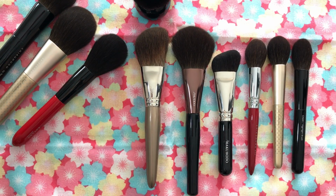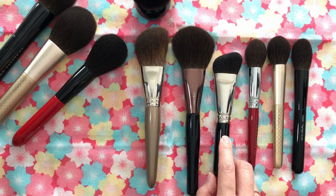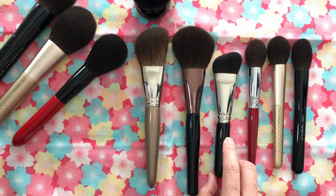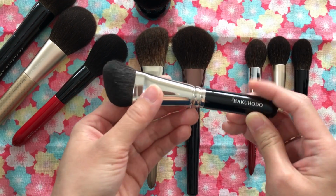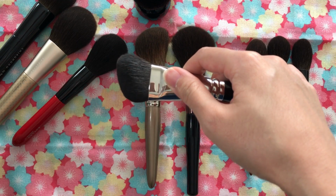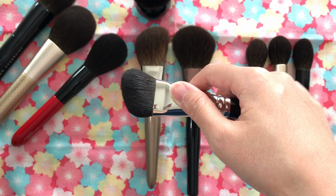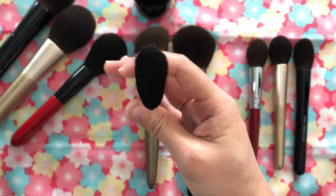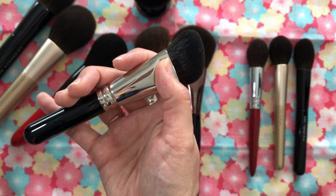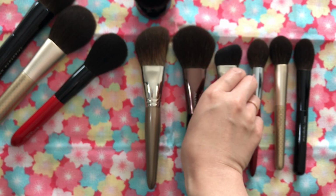All right, then let's go to the Hakuhodo G50. This is a flattened angled brush made out of squirrel and horse mix. It's densely packed and I can't feel the horse hairs, or I couldn't feel the horse hairs a while ago when I used it. I think I did use it recently, I couldn't really feel it. The slim head allows for targeted and soft contour. It's my favorite contour brush, or favorite natural hair contour brush. Yeah, I really like it.